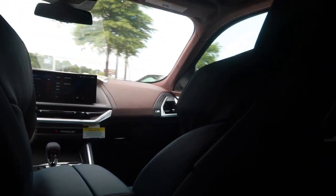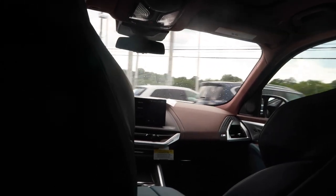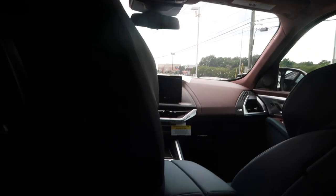It's crazy to have this much power and be fuel efficient. Man, it gets just under 30 miles per gallon on the highway. Oh, that's incredible.